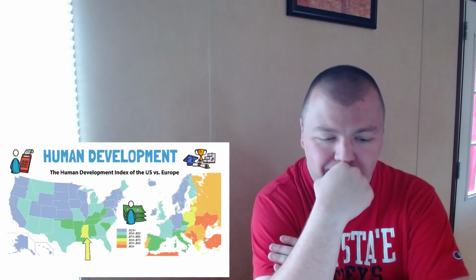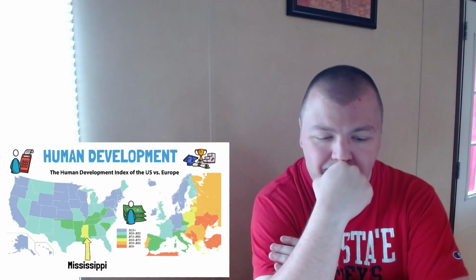Another interesting topic is human development. The United States and Europe are arguably two of the most developed areas of the world. This map compares the Human Development Index of each US state and each European country. In case you don't know, the HDI is calculated as the geometric mean of life expectancy, education, and gross national income per capita. Assuming that those indicators are representative of the quality of life of people, it seeks to measure precisely that.